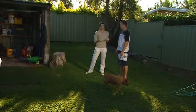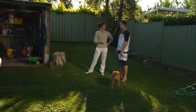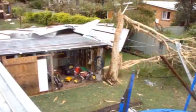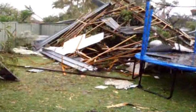So Matt, when you got home that day and you saw the devastation of the storm, what did your backyard look like? Disaster zone. Yeah. There was stuff everywhere. There was a roof over here. There was a tree down here that had gone through the fence over the clothesline, another roof over the top here.